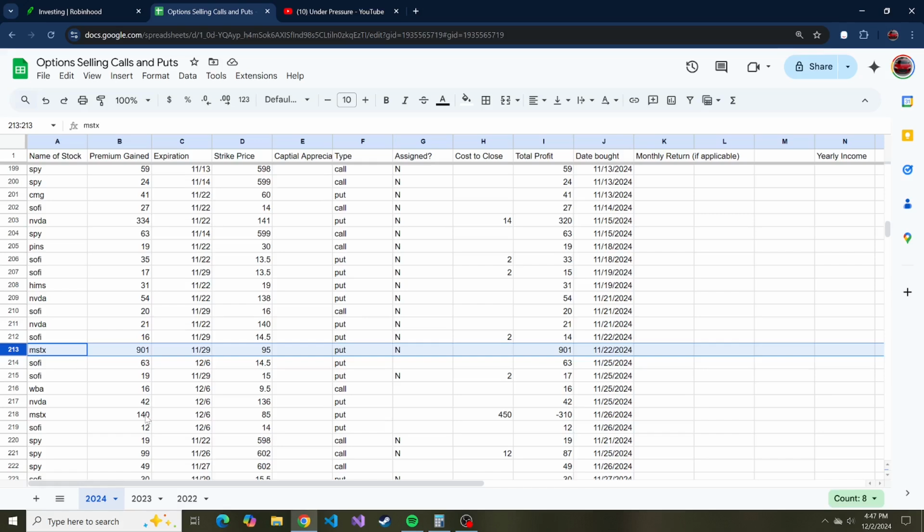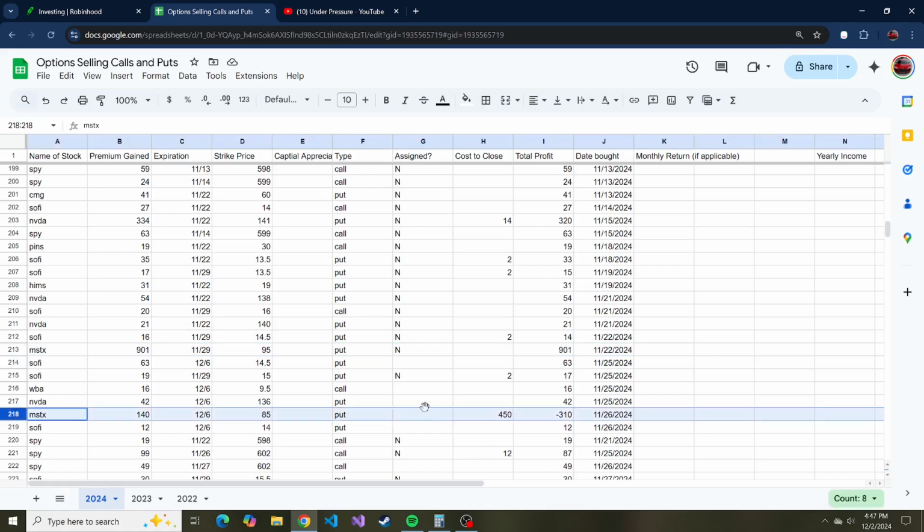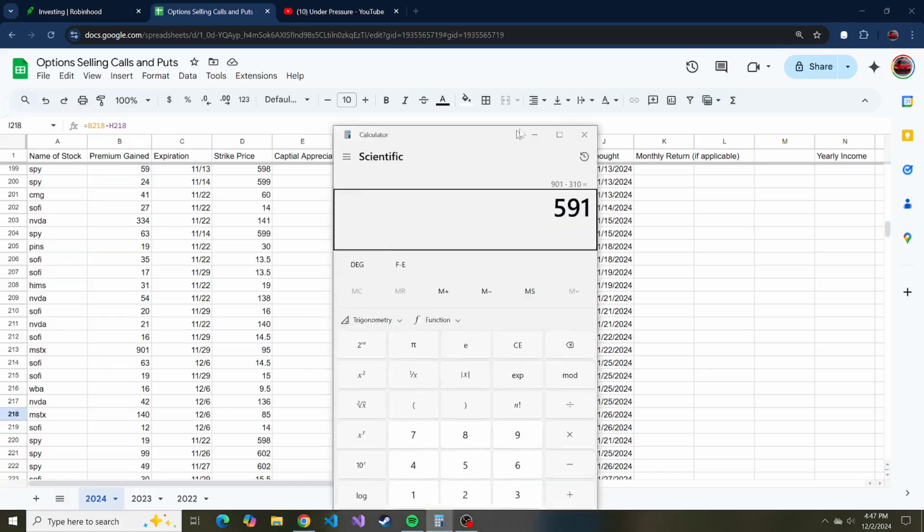Well, today I ended up buying to close that second position, and I bought to close that at $450. So this line right here, it wasn't assigned, so we can put no, but I did end up taking a loss on that put because we have the 140. I bought to close this for 450, so that's negative $310. And so from the original premium that I gained, that 901 minus 310, that comes out to be $591.